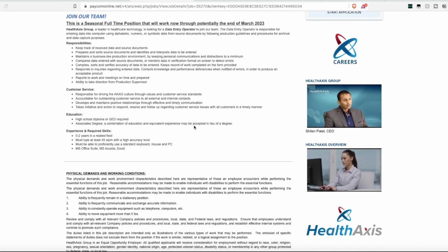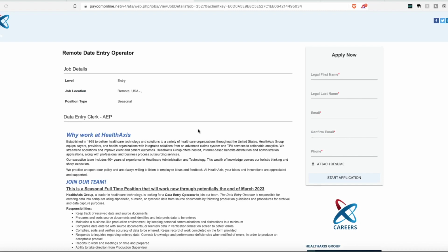Now, they are requiring you to have a high school diploma or a GED. However, they only require 0 to 2 years in a related field. You have to be able to type at least 45 words per minute with a good level of accuracy. And of course, you have to be able to use a computer with keyboard, mouse, and you have to be familiar with Microsoft Office Suite. Now, unfortunately, this job did not list pay. You'll have to ask that at the time of the interview.